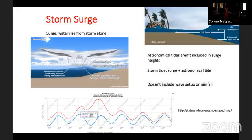So something that they always talk about, they try to forecast the storm surge, but then they have to know locally, what are the astronomical tides doing? So is the surge going to come during the time of high tide or at the time of low tide? Then it won't be quite so bad. So the overall storm tide is the surge and the astronomical tide. But that doesn't include wave setup or rainfall.